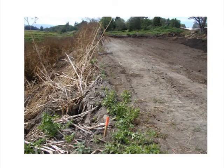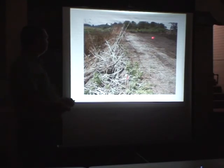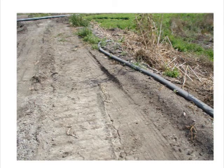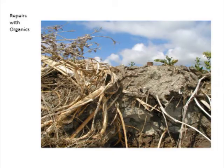This is an extreme case, but again, what we're looking for is vegetation or managed vegetation. Solids buildup is an issue. When you look close here, there's erosion off the top where it had overtopped. And then actually in this road here, there's cracks in the road. And that crack is from that clay structure drying during the summertime.